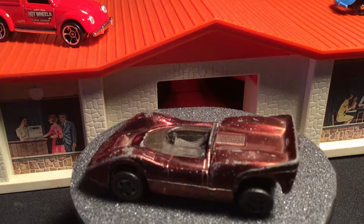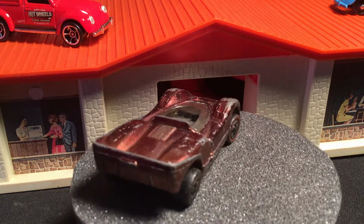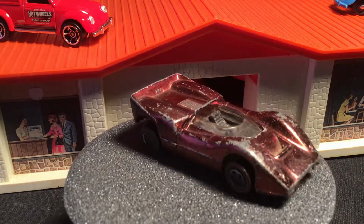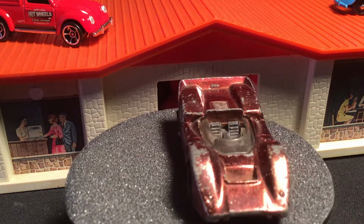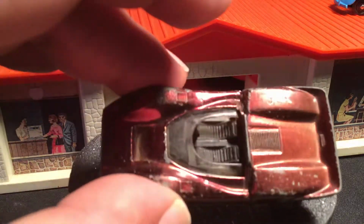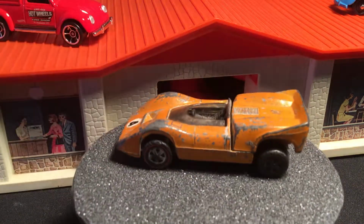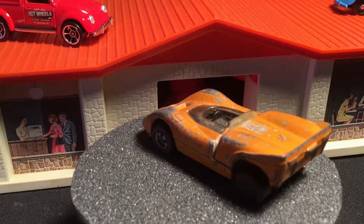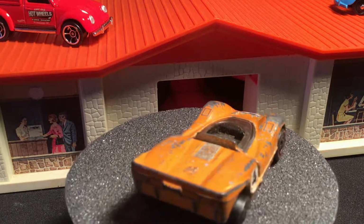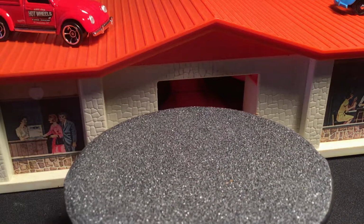Here's brown. So actually, green, aqua, brown are supposedly more common to find than the actual orange enamel one, which I have 3 of. This one has the clear window. It seems like they all got that black interior. Here's kind of a roughed up orange one. A little bit better shape.